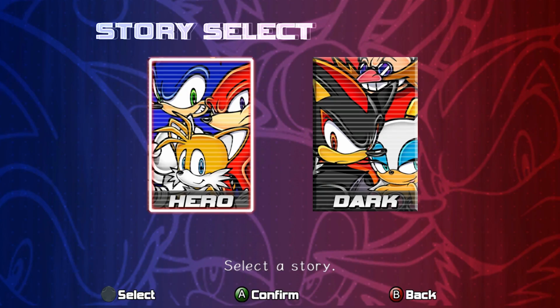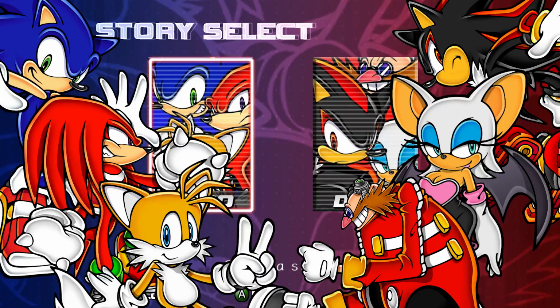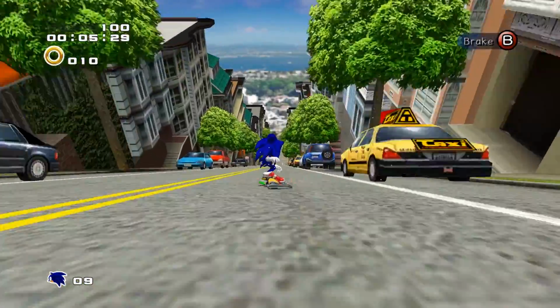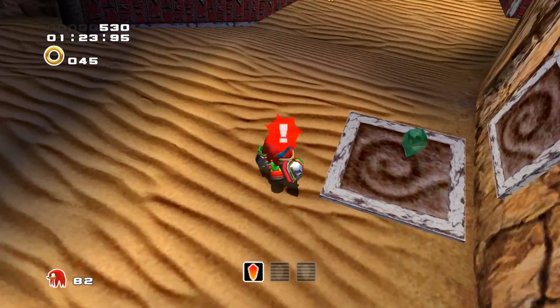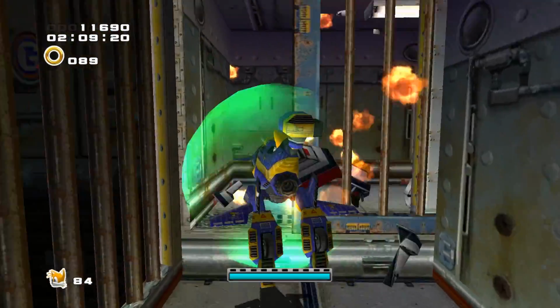The game was primarily broken up into 2 stories, Hero and Dark, with 3 different gameplay styles across them: Sonic, Knuckles and Tails for the Hero story, and Shadow, Rouge and Eggman for the Dark story. The Sonic and Shadow stages are 3D platforming levels with an emphasis on speed, Knuckles and Rouge stages have you hunting for pieces of the Master Emerald, and finally Tails and Eggman stages revolve around mech-based shooting.